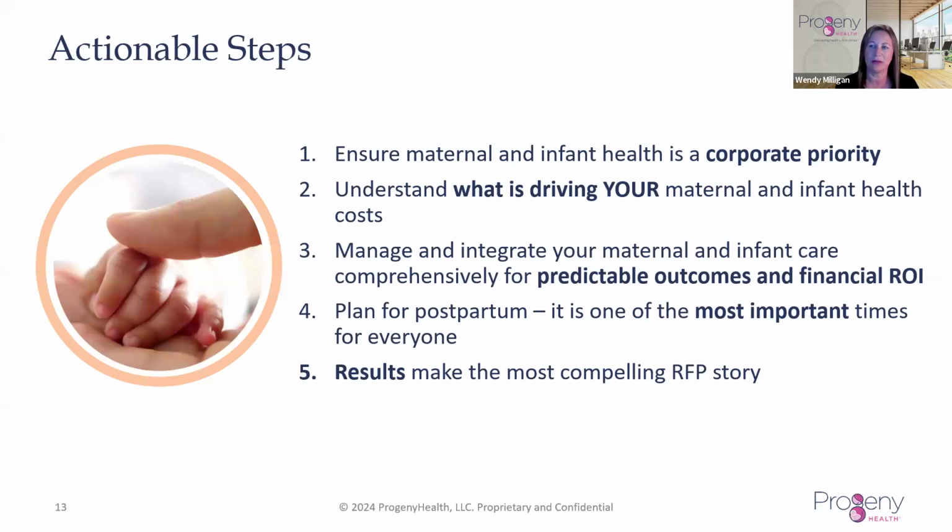And the last one here: results make the most compelling RFP story. We all know that since COVID, especially in the Medicaid environment, RFPs have really picked up. Those that were in an appeal or those that have possibly delayed releasing the RFP, it seems like all of that is coming back at once. And rather than talking about what you plan to do, go into action now. If there's one or two steps that we've said today that can help you understand your population and you can put into action, and that helps you in your RFP, tell what you're doing versus what you plan to do. We can't underscore enough how much that has helped our clients, and it really puts you at a very big advantage in replying to that RFP.